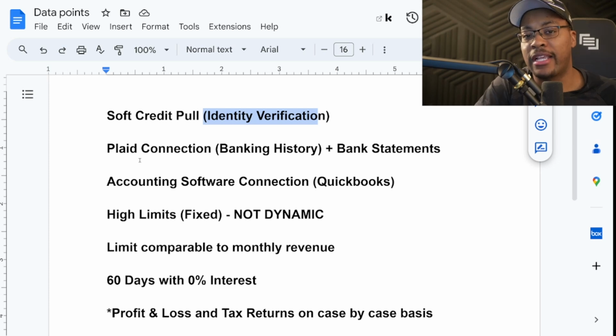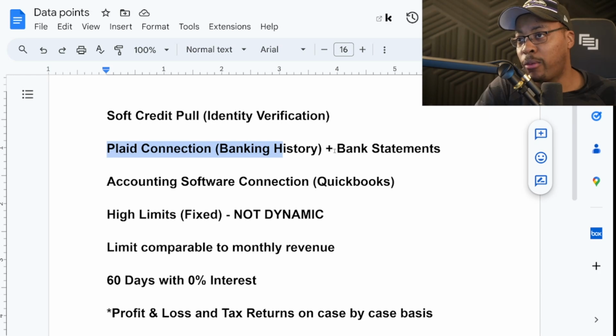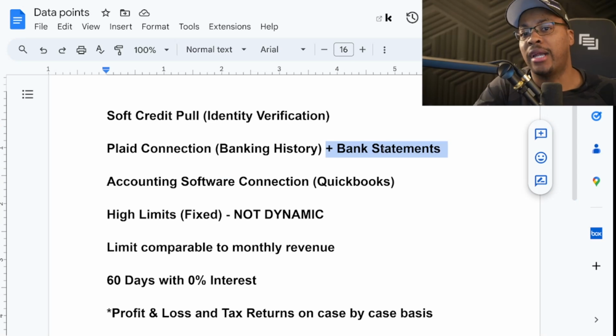And a lot of financial institutions actually are now preferring Experian because it adds an extra layer of security and verification. Now, you will have to connect via Plaid. So they're going to read in your banking history. On top of Plaid, when I went through the process, they also asked for PDF bank statements. So not only just the Plaid connection, but actual bank statements. So this is just an additional way to verify your information.